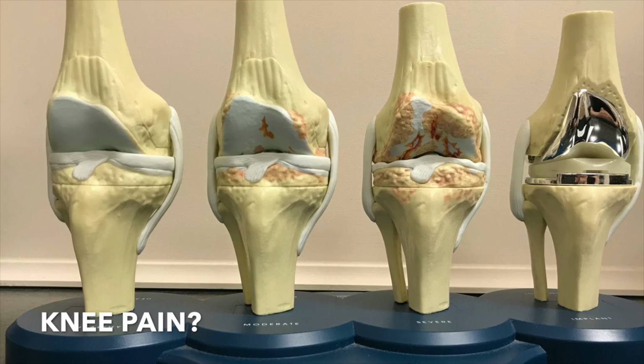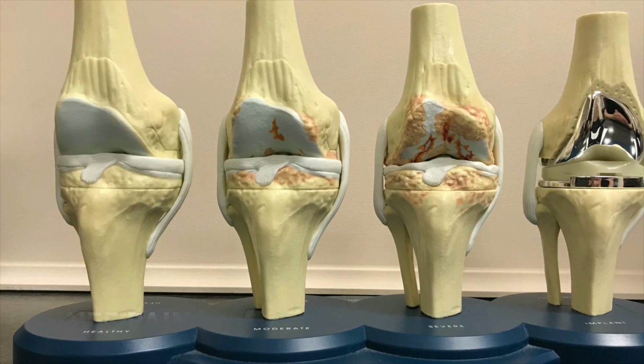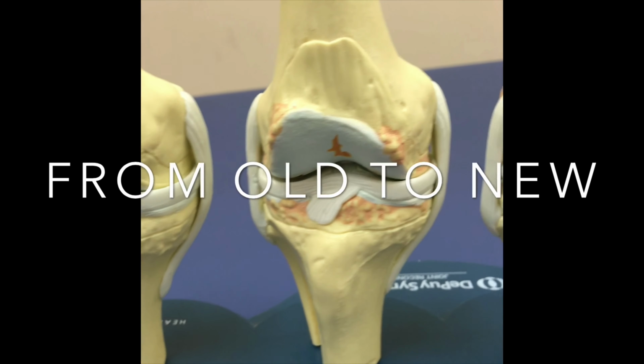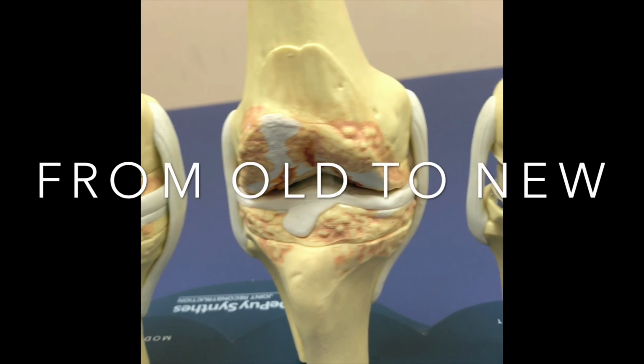Recovery from a total knee replacement surgery can be a challenging time, but always know that we are here to help, either with questions before surgery and in your recovery after.